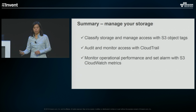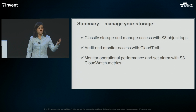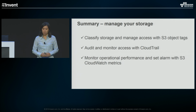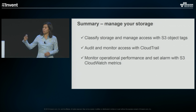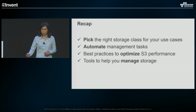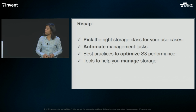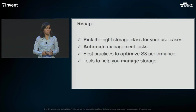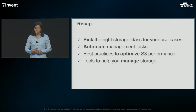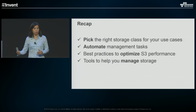Okay. So in summary, we've talked about quite a few ways for you to manage your storage. You can classify your storage and manage access using S3 object tags. You can audit and monitor access using AWS CloudTrail logs. You can also monitor your operational performance and set an alarm with S3 CloudWatch metrics. And to recap, we've gone through quite a bit today. We've talked about how you can pick the right storage class for your use case, including some tools to help you do that. We've talked about how to automate management tasks, some of the best practices you can use to optimize your S3 performance, as well as tools to help manage storage.